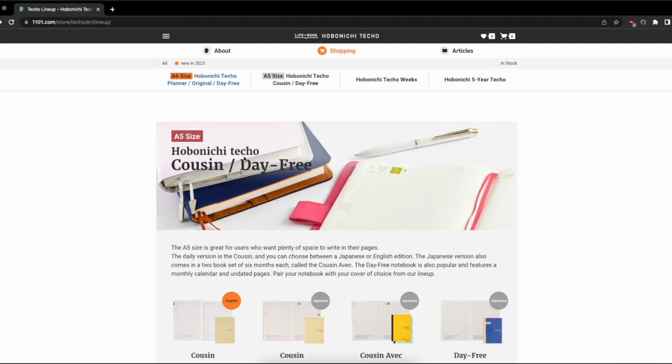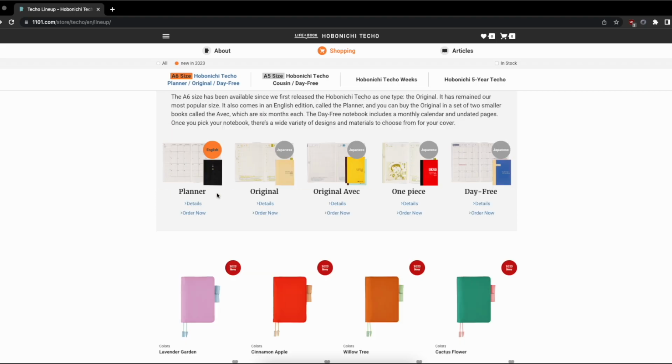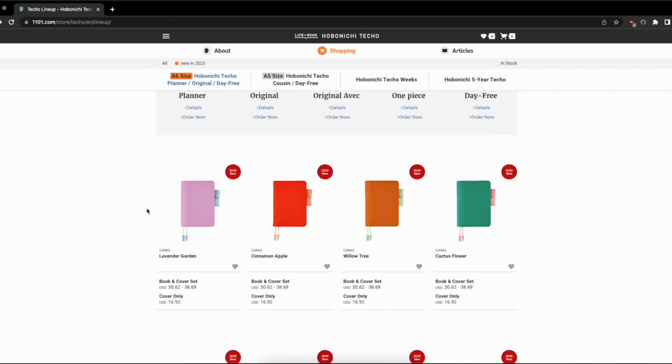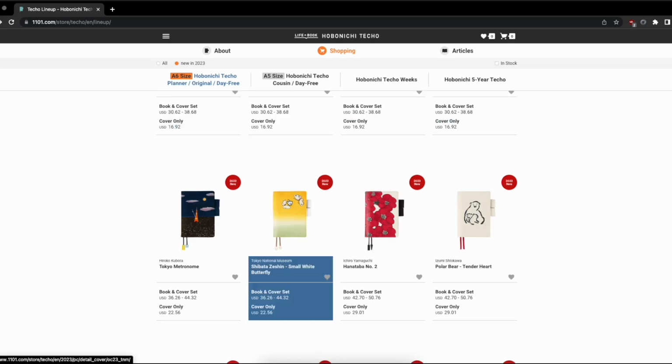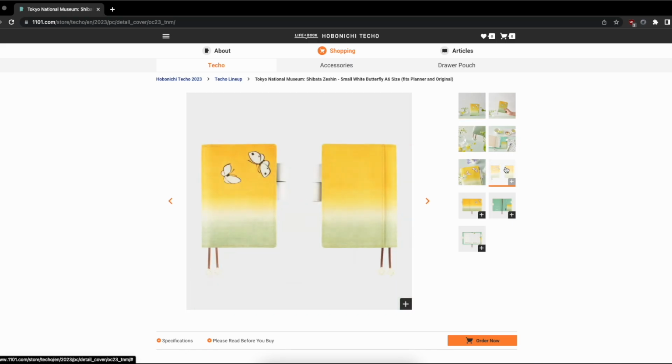So I think we should just go to the A6 and just sort of skim through because I think they're very similar. So I see we have some different colors here. I don't actually plan on including anything in the A6 size in my lineup. Of course, that could change, who knows? But for the time being, I don't plan on it. Oh, wow. Oh, wow, I love this.